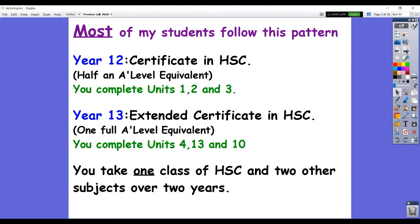So you would take 1 class of health and social care, and you would take 2 other subjects over 2 years. So for example, you might take health and social care and applied science and psychology, or you might take health and social care with sociology and English literature, or health and social care and biology and chemistry, whichever you want to actually do. Okay.